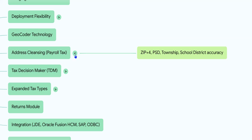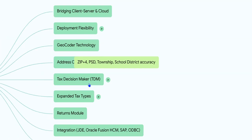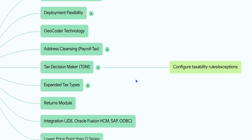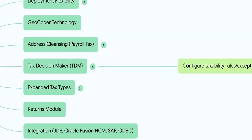Now, Q Series also brought in something called the Tax Decision Maker, or TDM. This sounds like it shifted some power. It really did. This is kind of a key moment. TDM basically let the tax department configure their own business-specific rules, exceptions, overrides, without needing IT for every little change. That's huge. Yeah, they could set rules based on like the product, the customer type, where the sale happened. It freed them up from relying so heavily on IT for those kinds of tax logic adjustments. Putting the control closer to the experts, that makes a lot of sense.